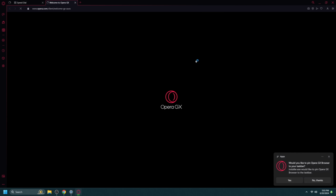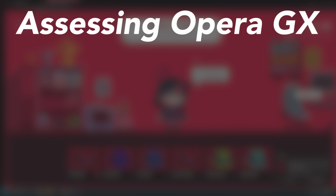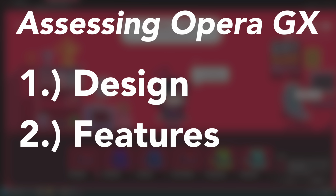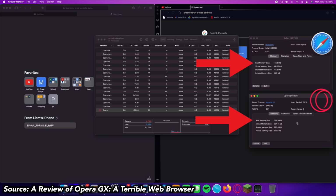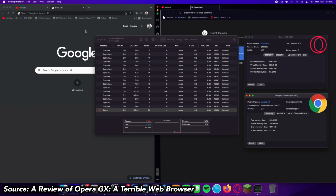As far as the actual browser is concerned, I would like to use 2 of the 3 metrics from my last video to assess Opera GX as it stands now. That is design and features. Resource usage is being dropped because I feel like the book has pretty much been shut on that metric. Because of its bloat and larger feature set, this browser, regardless of RAM and CPU limiters, uses more system resources. And if you'd like to see that in action, you can view my previous video.